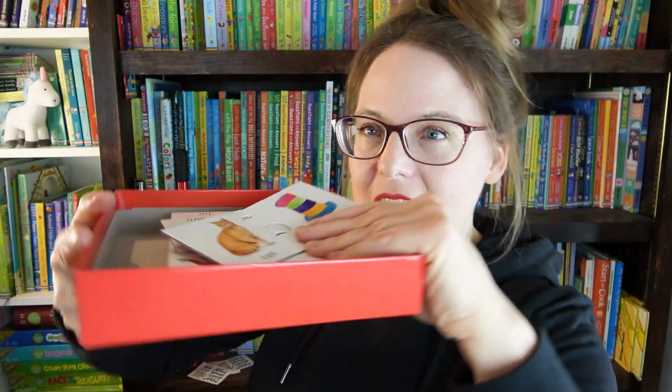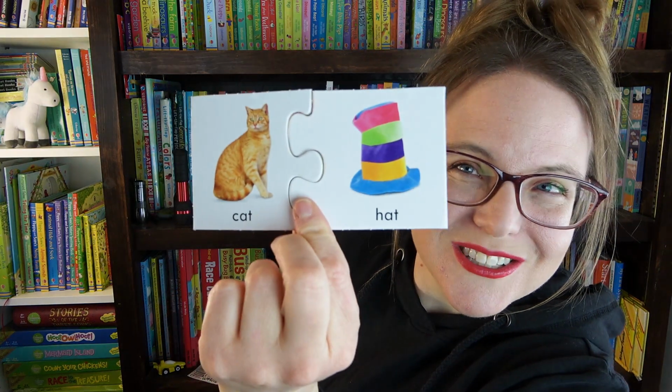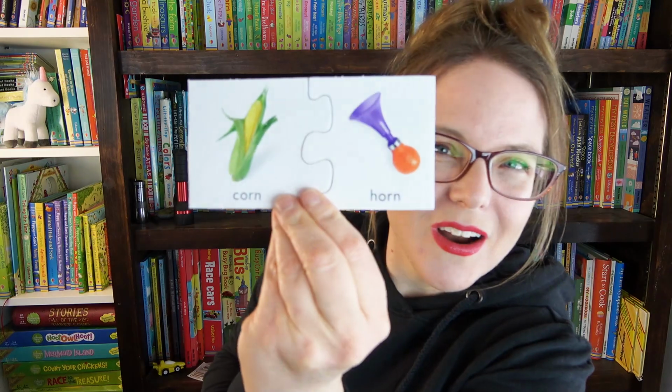So this one has all the puzzle pieces inside. There are a ton in here, and it connects the rhyming words with the words and the pictures. So we have cat and hat, corn and horn. Oh, on the back it just has the words. So this is great. So when they move up to the next level of just reading, they could just do the backs. So another fun thing I'm very excited about.